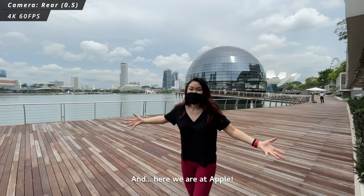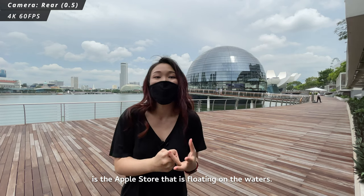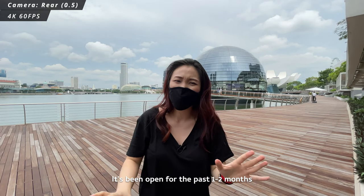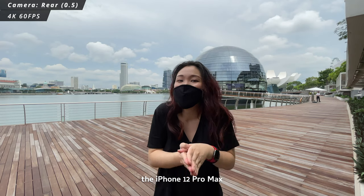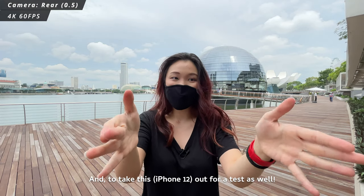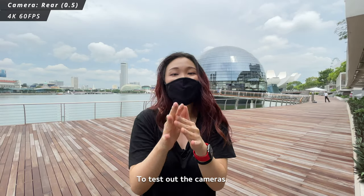And here we are at Apple. This behind me right here is the Apple Store that is floating on the waters, and it's my very first time here. It's been open for the past 1 or 2 months, but I am here today because I am checking out the iPhone 12 Pro Max. No, iPhone 12 Pro, to decide which color I should get and to take this iPhone 12 beauty out for a test of the cameras.